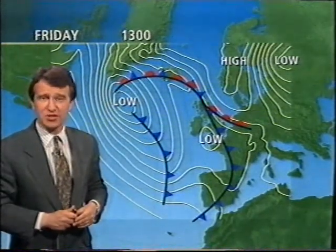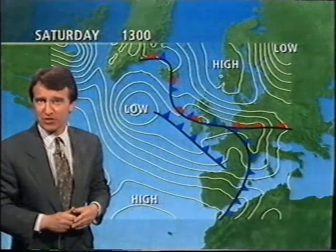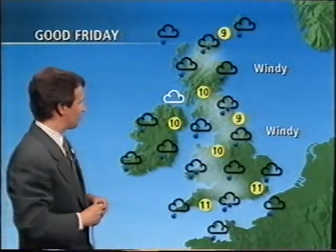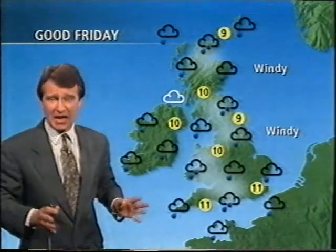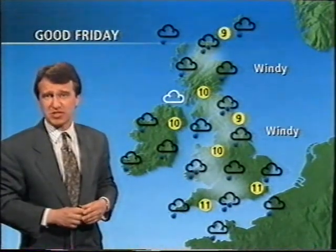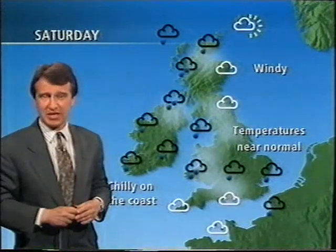Into Good Friday, and you can see things begin to grind to a halt over the British Isles, and really that's indicating a rather cloudy Easter holiday. Not surprisingly, really, it must know the weather that there's a holiday weekend coming up. But Good Friday looks as though generally quite a cloudy day with outbreaks of rain. Some of that rain could well turn out to be quite heavy in places, and quite misty too up on the high ground. Not the best of weather to start the Easter weekend.